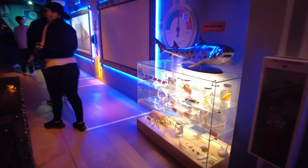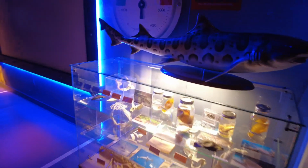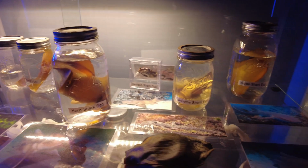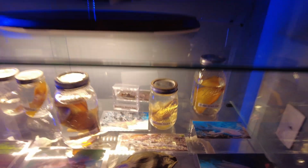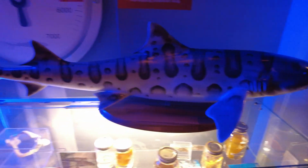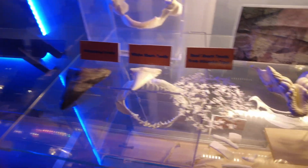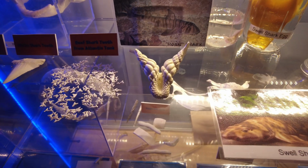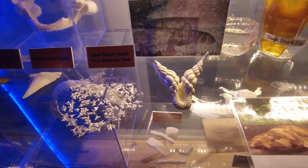They even got some examples of, again, some of the shark eggs. There's a swell shark, a horn shark, a palouette shark, nurse shark. They got a leopard shark statue right here. Various types of shark teeth. These are little reef sharks. Got a white shark tooth, a megalodon tooth, and again, another one of those crushing plate teeth like the horn shark and swell sharks have.